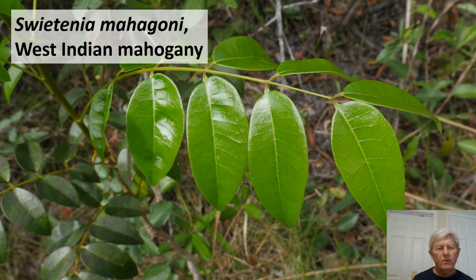The leaves of West Indian mahogany are even pinnate, which means that there is no terminal leaflet, and here you can count the 5 pairs of leaflets. Each leaflet is somewhat asymmetrical. We would call this falcate, meaning sickle-shaped.